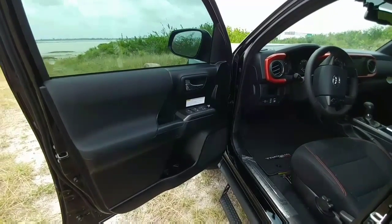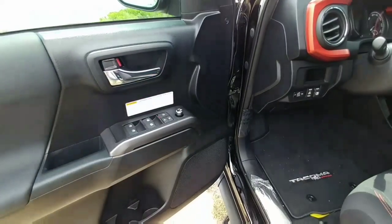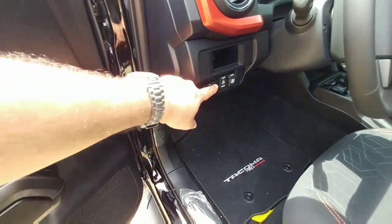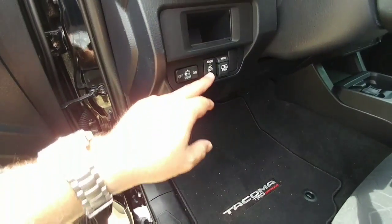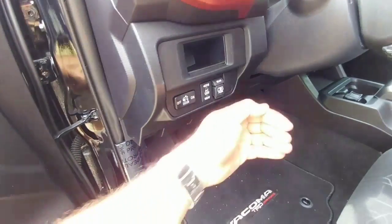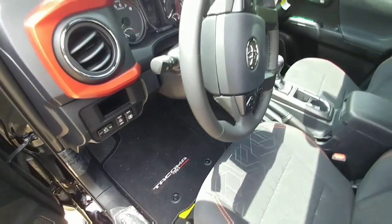Now moving into the front of the truck. Truck does have power windows, door locks, power mirrors. It has a high mount light for the bed, AC jack and everything in the back, plus power rear window. It's a sliding rear window, so it slides side to side. Has a really nice color scheme inside.